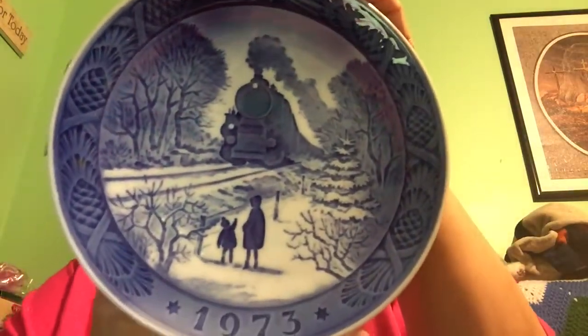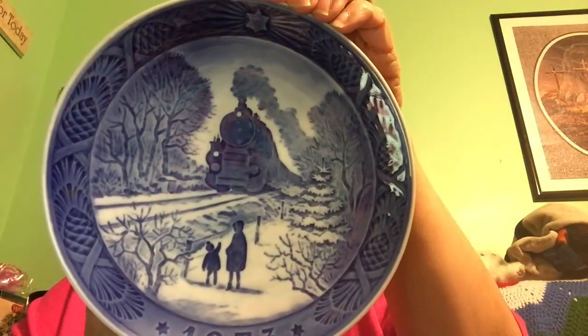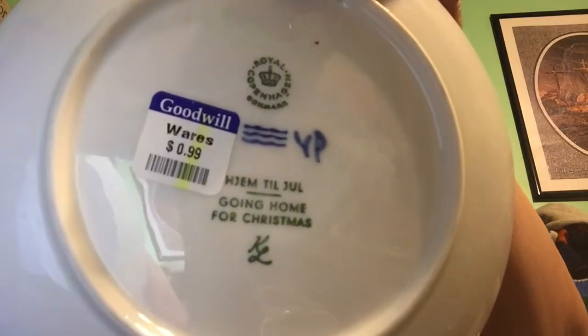And then this is a 1973 plate. And this is the Going Home for Christmas. And then it's got a KL on it. I don't know if anybody knows anything about these, but if you do, let me know. But I really like them.